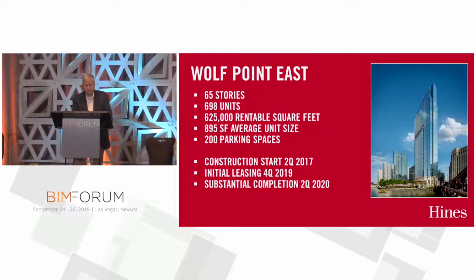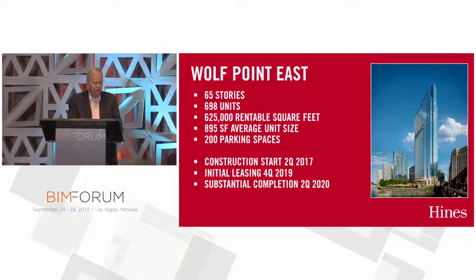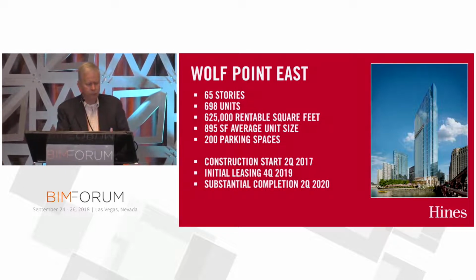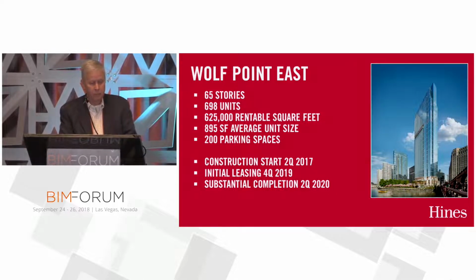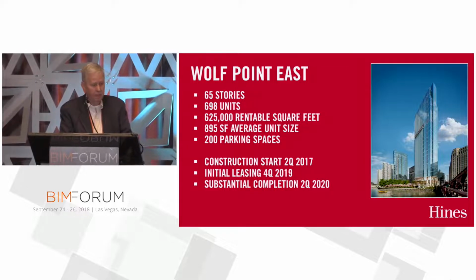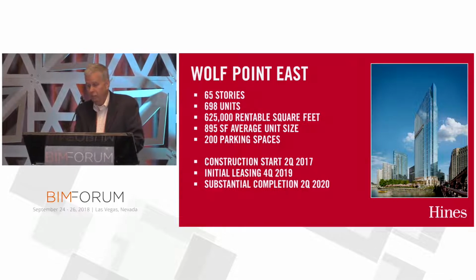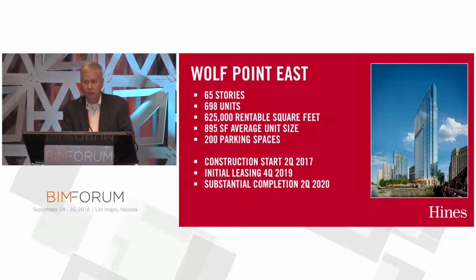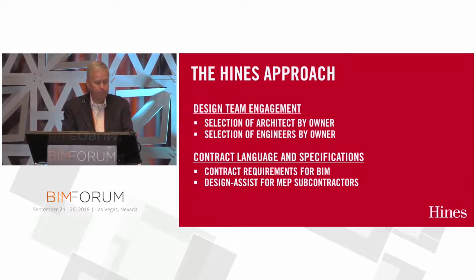The building itself is about 65 stories tall. We have nearly 700 units. Most of them are one bedroom. We do have a few two bedrooms up at the top and a lot of studios as well. They're relatively small. It's a city building. They're about 800 square feet each. We've got 200 parking spaces, not too many for a building of this size, but it is in an urban area, and most people take trains, Ubers, buses, what have you.